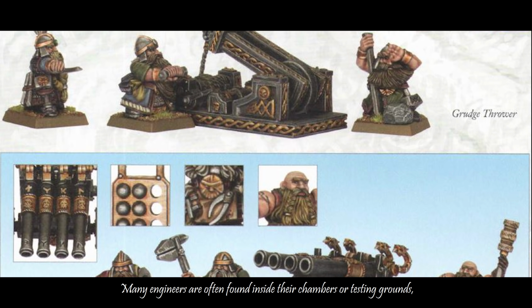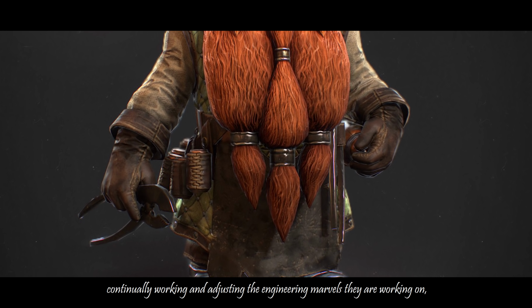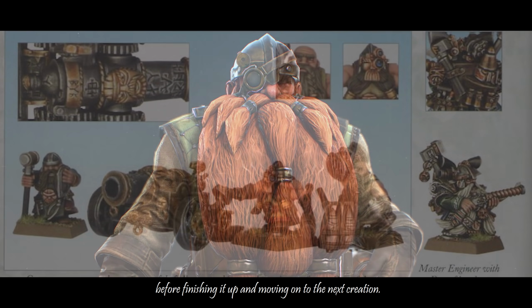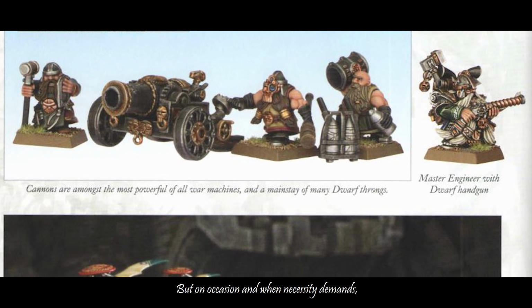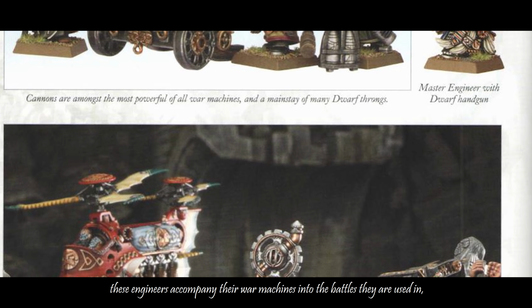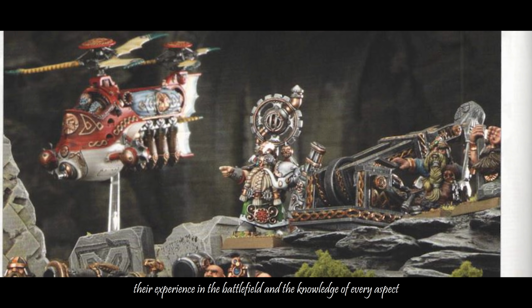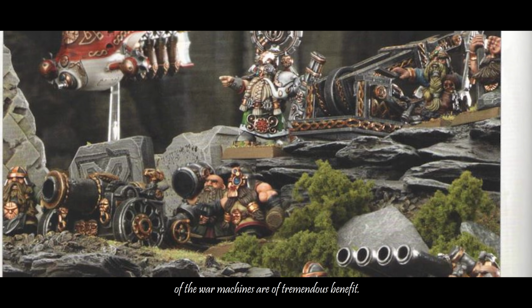Many engineers are often found inside their chambers or testing grounds, continually working and adjusting the engineering marvels they are working on, before finishing it up and moving on to the next creation. But on occasion, and when necessity demands, these engineers accompany their war machines into the battles they are used in. Their experience in the battlefield and the knowledge of every aspect of the war machines are of tremendous benefit.